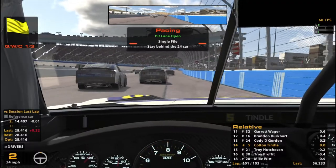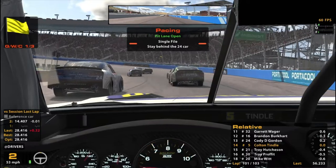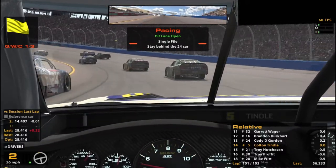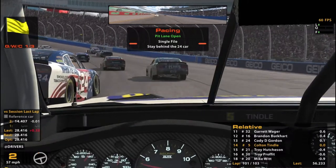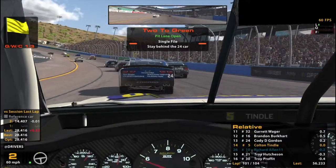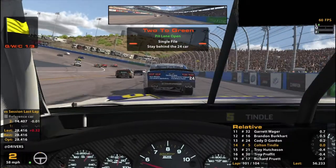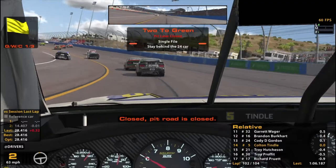Down a little bit on speed. Four-course yellow. Pits are open. But it's not terrible. I think it'll be good enough for us to finish a green-white-checkered without losing too much. Hopefully. Pit road is closed. Pace car is out. Pits are closed.